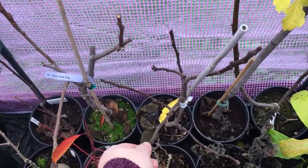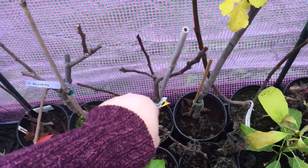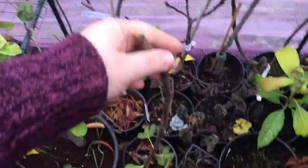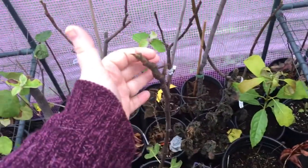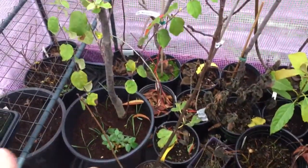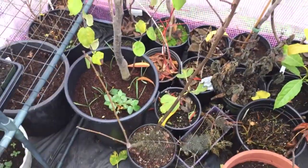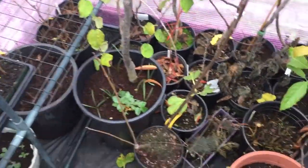And, or no, not Ronde. They were Violet de Bordeaux, sorry. But this one right here is my Ronde de Bordeaux that I got. And somebody gave this to me for free, and I am super stoked. It's so tall. I need to mark down who I got it from.